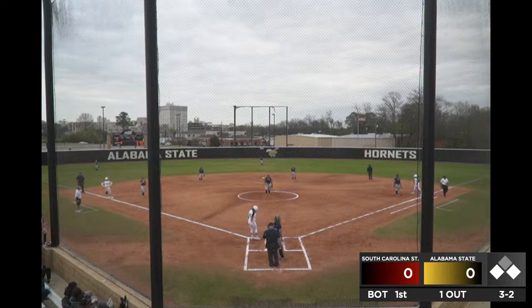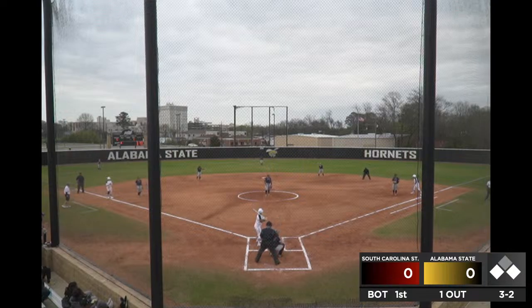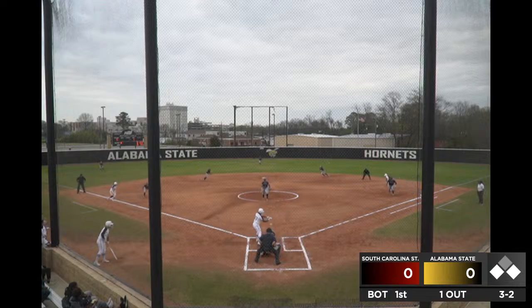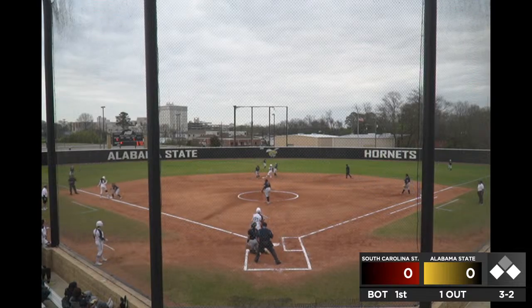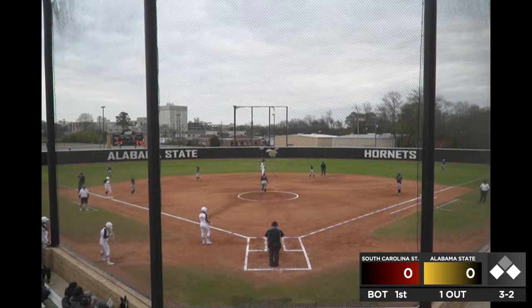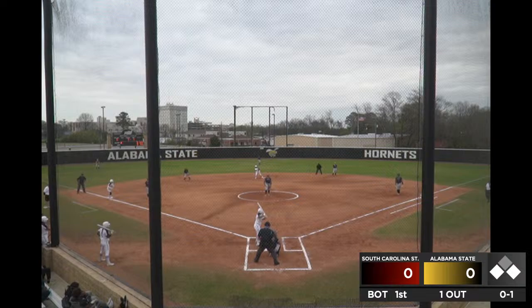And coming up to bat, number 27, the designated hitter, Alex Preston. Alex Preston with a .500 batting average. She had a big game against Albany State earlier in the week. And the first pitch is called strike, and they tried to get Myers stealing, but she is safe at third. One out, bottom of the first.